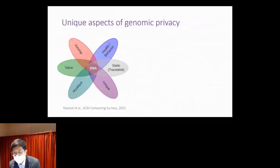There are several unique aspects of genomic privacy that distinguish it from other types of personal information, such as those collected on the internet. So for example, genetic data reveals a lot of valuable information about one's health and behavior. And there's still a lot that we don't know about what can be inferred from one's genome. One can even make inferences about one's family or relatives. And genetic information is also static in that it stays mostly the same over one's lifespan. And lastly, the genetic sequence is also highly unique in terms of being an identifier of the person.